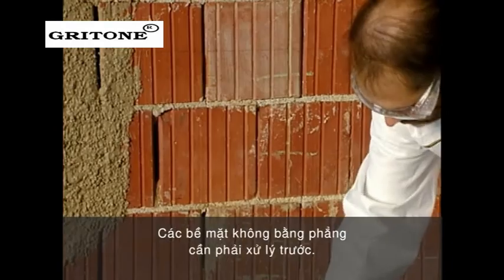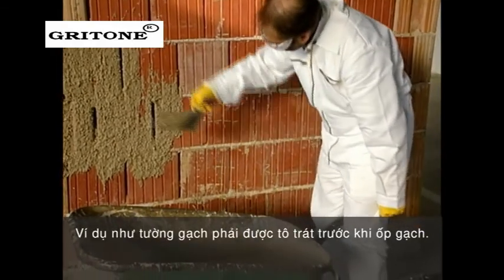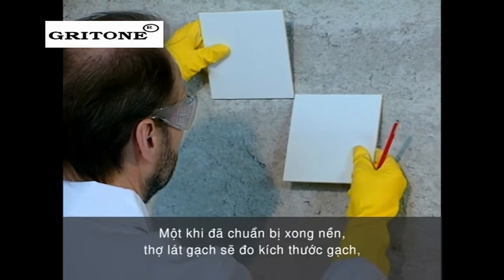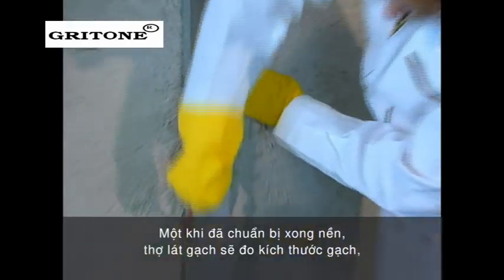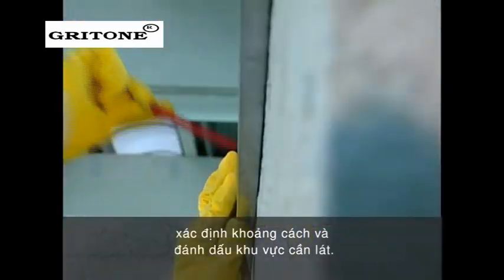Uneven substrates require prior treatment. Brick walls, for example, must be plastered before they are tiled. Once the substrate has been prepared, the tiler measures the size of the tiles, determines the spacing, and marks the area to be tiled.